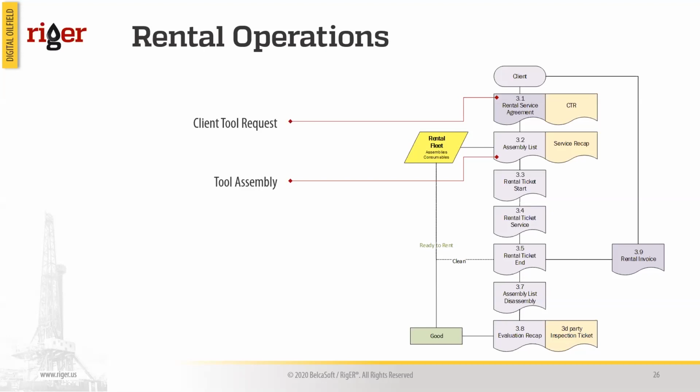Next step is the assembly tool. So we need to build the particular configuration of the assembly which client requested. And we use parts from the rental fleet and assemble this unit based on the client request.